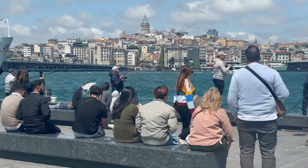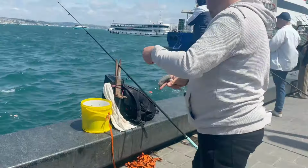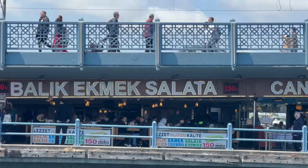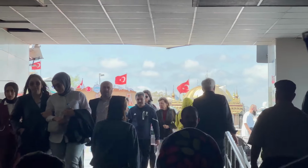Next on the list is to head over to the Galata bridge, where you will see lines of fishermen eagerly waiting for their next catch. There's an interesting story here. In the past, fishermen had brought their catch from the Bosphorus and the Sea of Marmara to Istanbul's Galata bridge over the Golden Horn for sale.